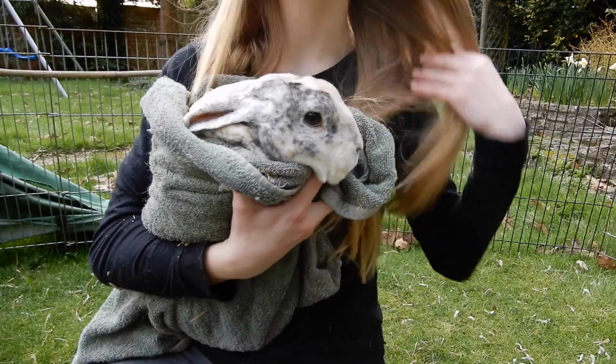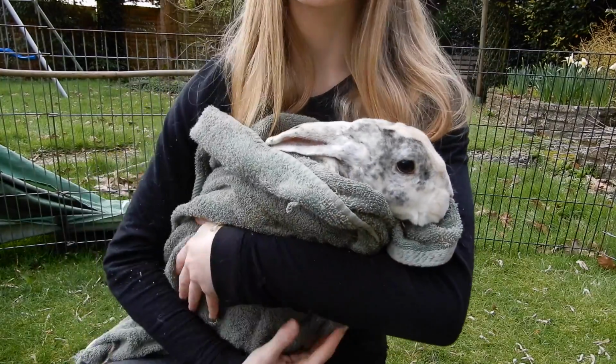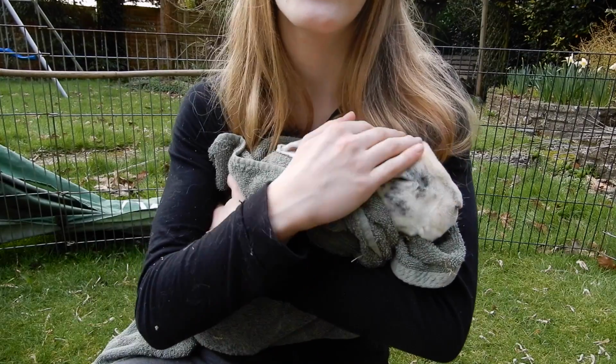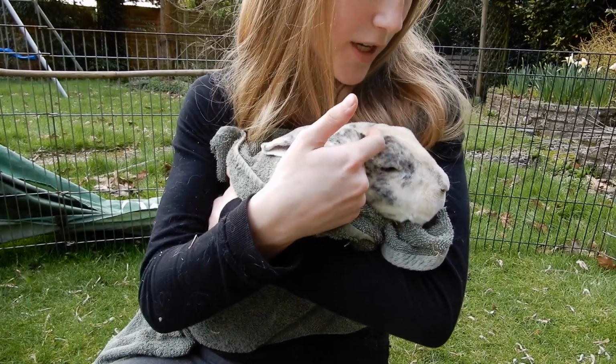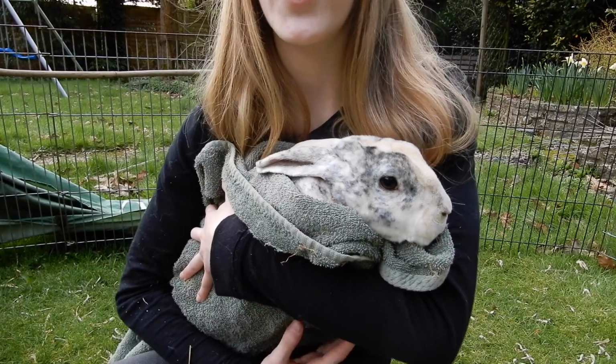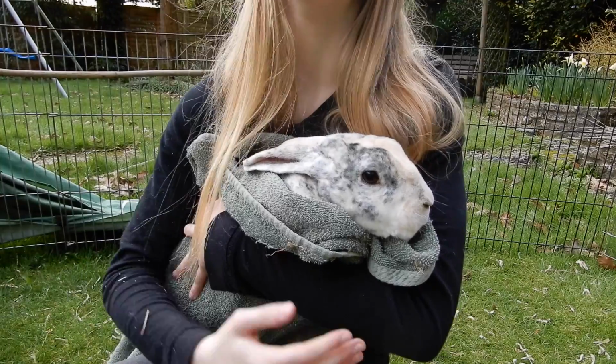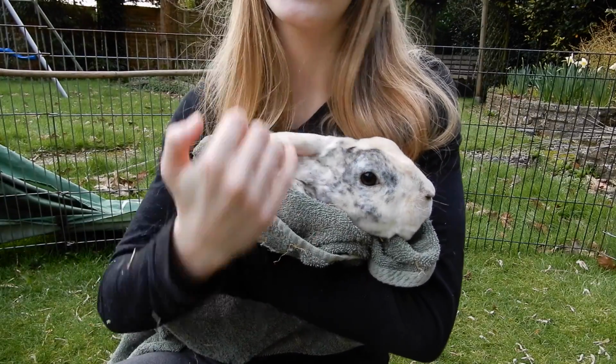The thing with wrapping, what we call putting them into a towel, is it makes the rabbits feel much more secure if they are skittish like Hugo and get quite stressed out getting picked up. Some rabbits do just like to be picked up and cuddled, some just don't. That's not because they're not tame or because you haven't handled them enough, it's purely because they don't like it, and Hugo is just like that.